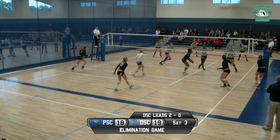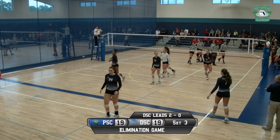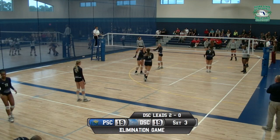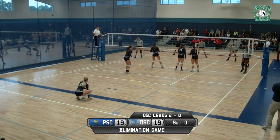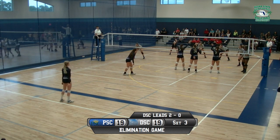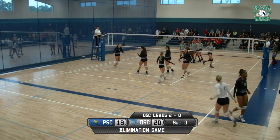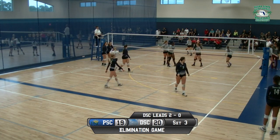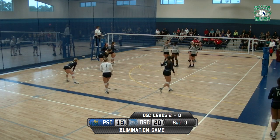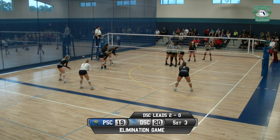Janjusevic with a great serve to Rand. Forces a bump set to Sarah Lewis, and Sarah will come up with a swing and a kill. Area Walker will serve for Pensacola. Scores tied up 19-all. Area Walker will miss her serve. Daytona up 20-19, 5 points away from putting this set and this match away.